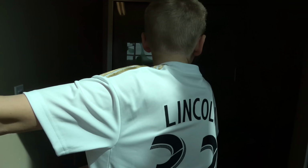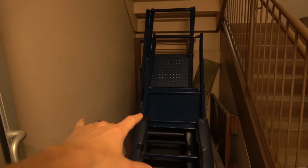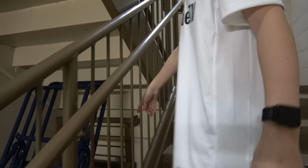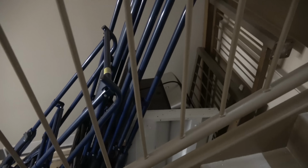Okay, so here's the deal. Right here, it doesn't look like much, right? You see these blue stair-looking things like a marching band would use? Right there, there's the ATM. It's a smaller ATM, I feel like. Look at that. I think that nobody even knows this thing exists.